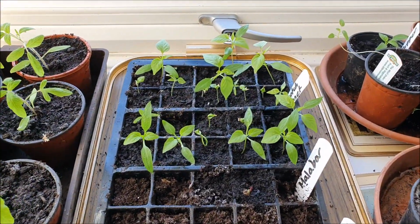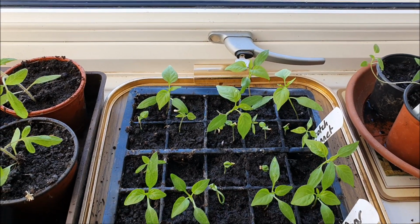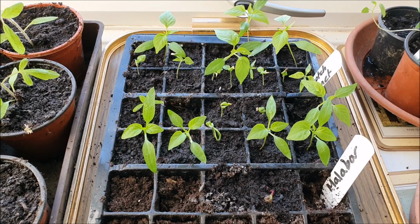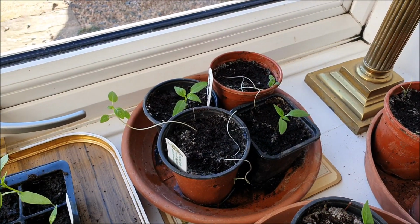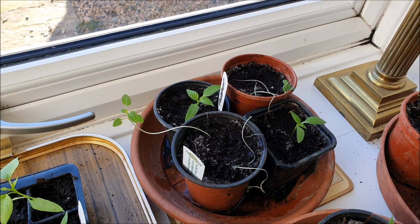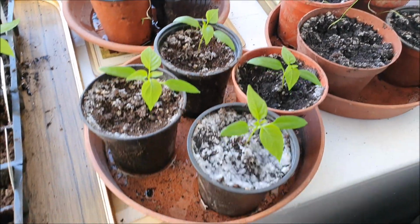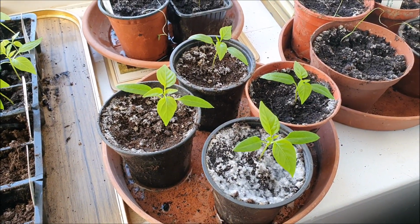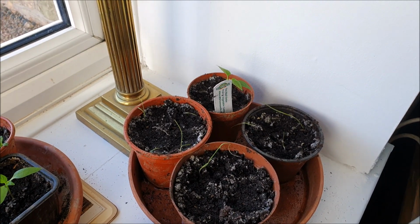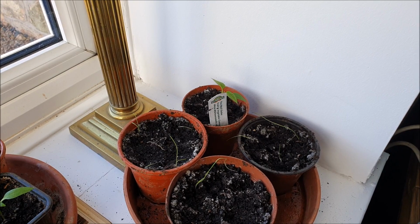Over here, this is my chilli bed. We've got some more mild chilies. We've got some Scotch bonnets. We've got some California Reaper chilies, and then their peppers, sweet peppers. Over here, some more mild chilies and some tomatillos that really didn't grow well at all. I think it was far too early for them. Over here, some more chilies, and over here, some exhibition onions, and the far chili is a California Reaper.